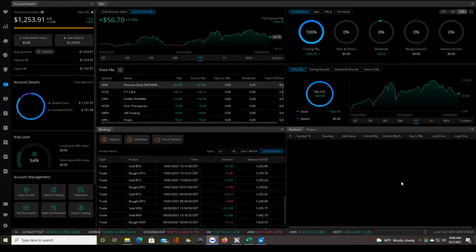Hello traders, this is day number 13 of the small cap market open test trading. What does that mean? We are trading one single share of real money using my trading plan that I've written for the small cap market, and we're going to take it out to 100 trades to see if it's profitable or not. If it is, then we can increase to full position size.